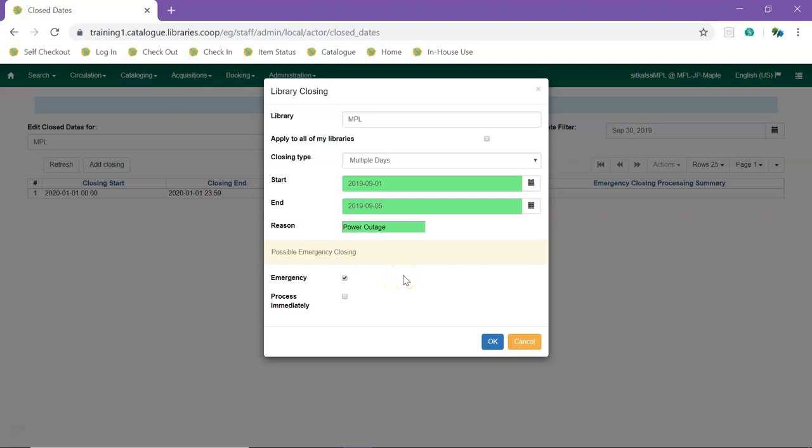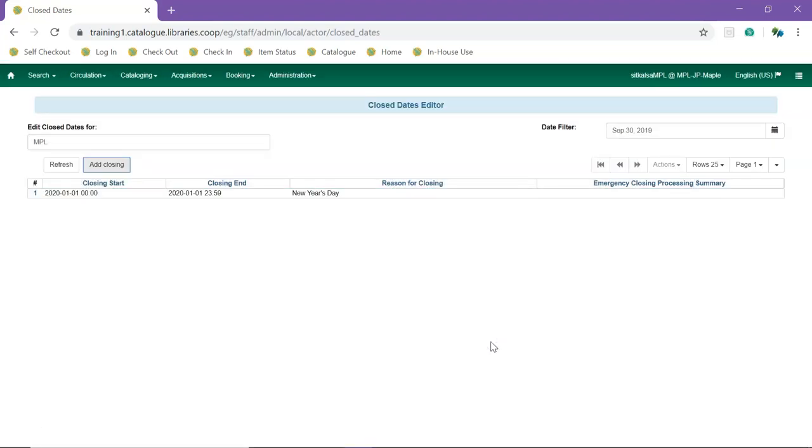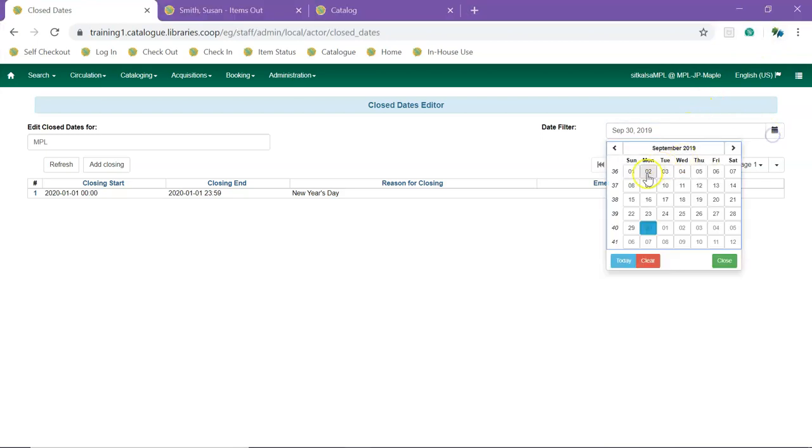You can set up an emergency closure and then come back and process the closure later. Or if you're ready to process it immediately, check the box for Process Immediately and click OK. If your emergency closure falls in the past, you will need to adjust the date in the date filter to see your closure.